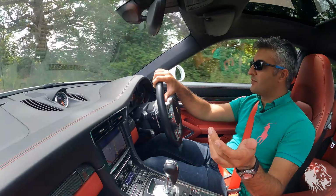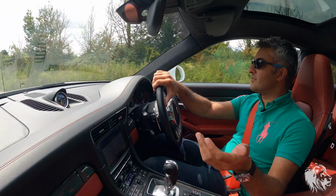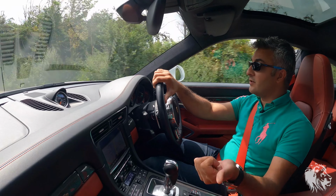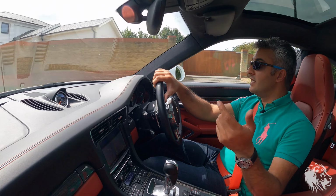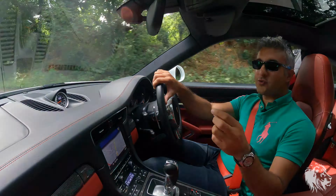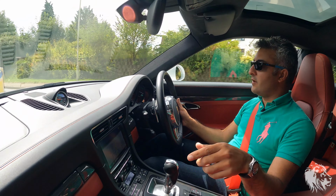Happy to listen to other people's opinions about these cars. If you've owned one, please do share your experiences and feedback on what it's like to own over the long term. I think these are absolutely fantastic. I've had the 991 Turbos and the Turbo S's. Turbo S's are sort of like 10% more extreme, and it's quite nice. They come with the two-tone leather as well.